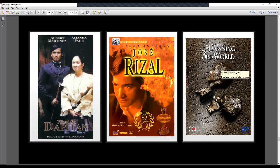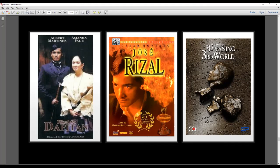And in Bayaning Third World, it centered around two filmmakers trying to debate whether Rizal retracted his statement against the church and the Spanish government in general. So ganyan. And even in other aspects of life, part si Rizal. You have a Rizal matchstick, you have Rizal na coin, you have Rizal funeral services, you have a Rizal street, what other products ang part si Rizal? So part and parcel na si Rizal ng ating Filipino culture. Not only Rizal as a national hero, but Rizal as a commercial product.